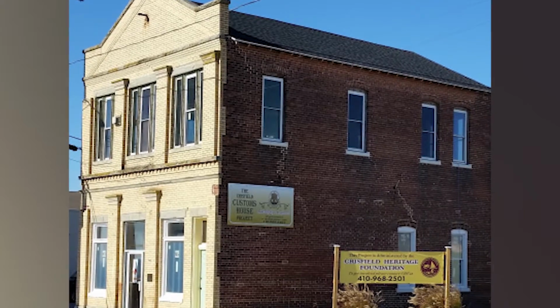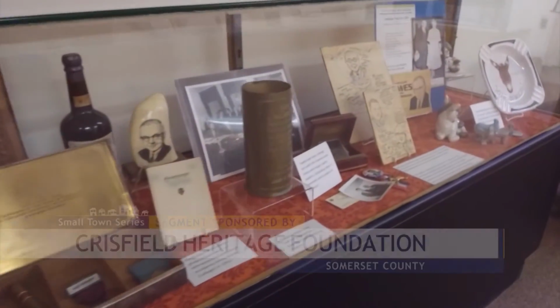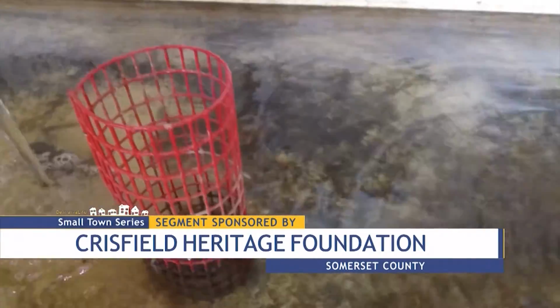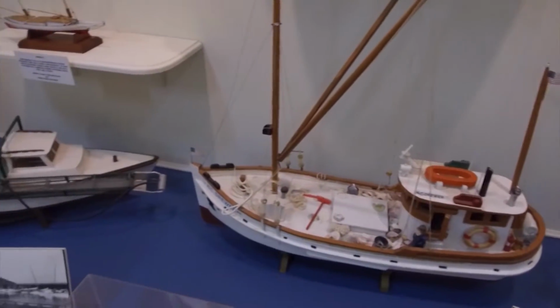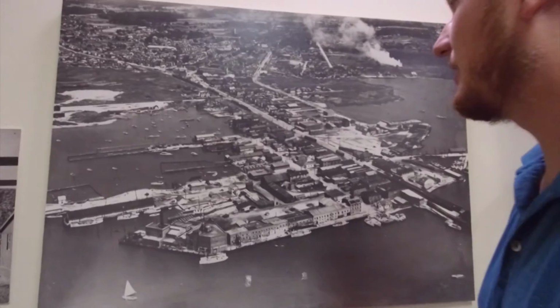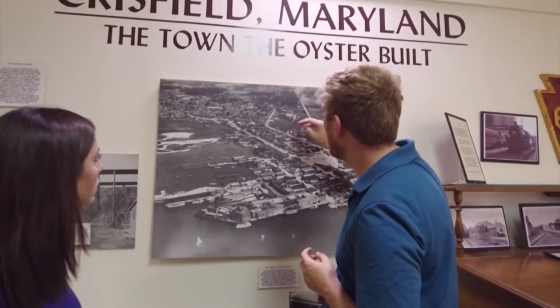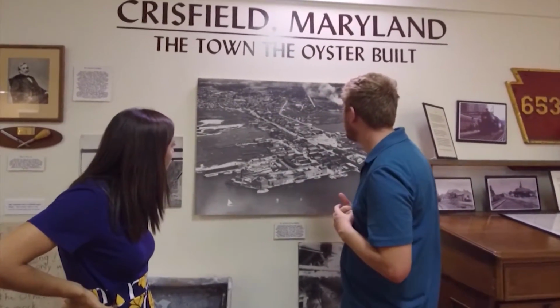They're also hoping to make this old customs house on Main Street into a tourist attraction. And anything else relating to advancing the community, they're on board. Long term, we would really like to help promote the area as well as the development of Crisfield for the future. But of course, without the past, there would be no future. And so as the foundation presses forward into what's to come, they'll continue to preserve and present what already was.